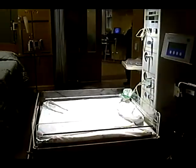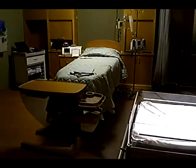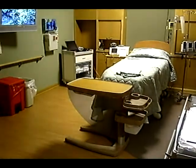There's a typical labor and delivery room. We have 9 of these. They're about 400 square feet, including the bathroom.